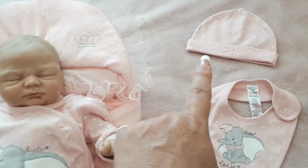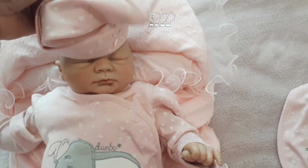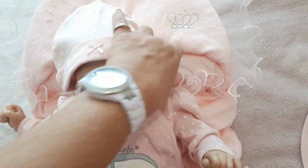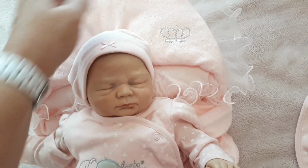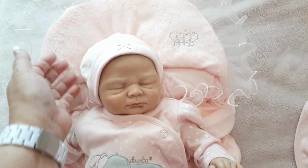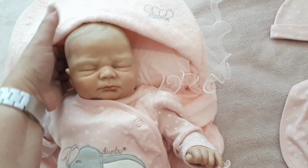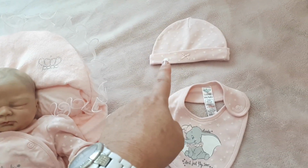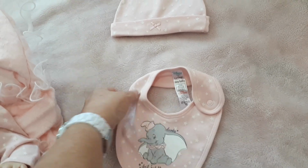And then the hat is a bit big compared to how small her outfit was. I'll pop this on to see how it actually goes on her. But yeah, as you can see, the hat is way too big. I don't know why they made it so big, but you can adapt it to make it look a bit better, though it's still technically way too big. But anyway, whoops. I hate when they make a small size outfit and put a big hat with it. They're getting better at it, but this one's a Disney baby outfit from George in the UK.